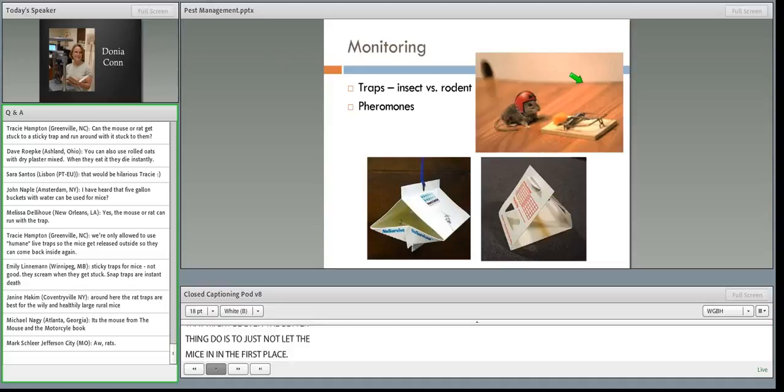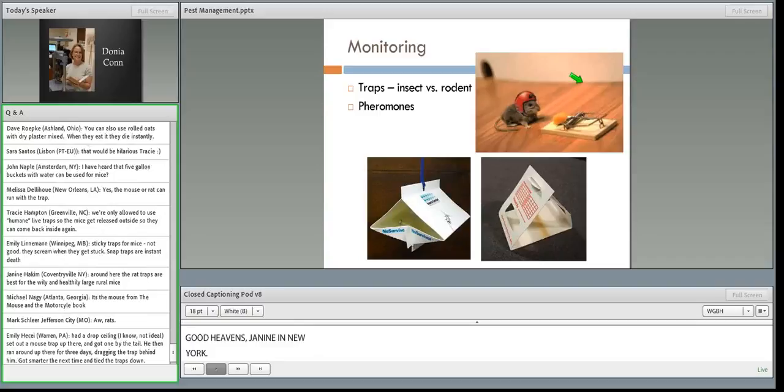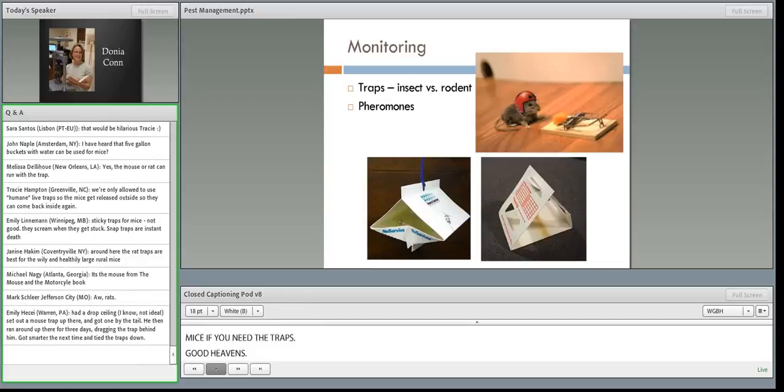So, there's a lot of options for trapping, but really, sometimes you just want to keep to the simplest things, because for our purposes in libraries, archives, and museums, we don't want the carcasses around because they will attract the other pests.